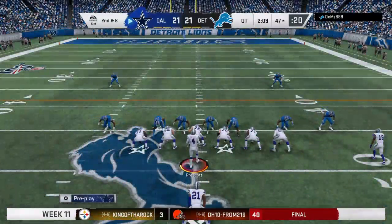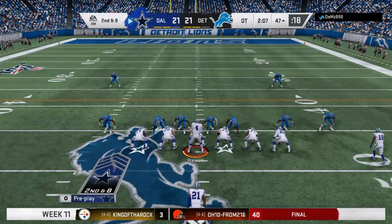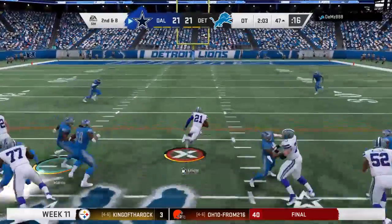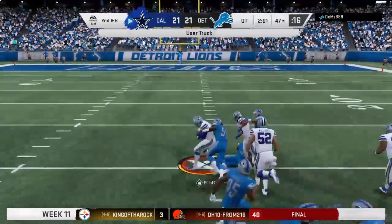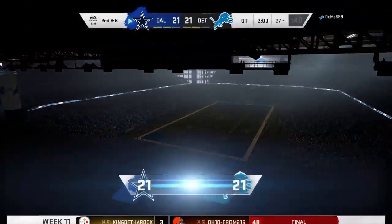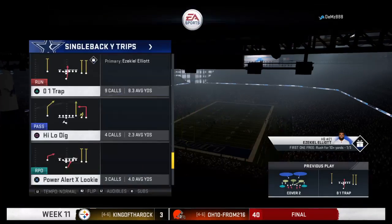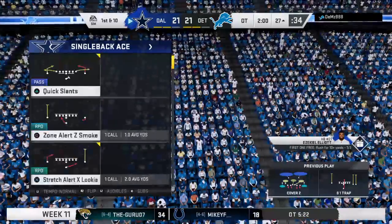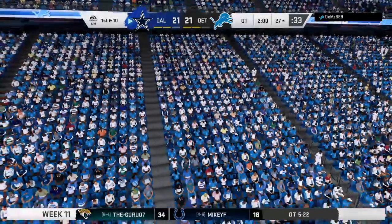The last run good for 2. Here's 2nd and 8. They'll keep it on the ground. It's Elliott. And he works it past the 30, almost to the 25. 2 minutes left in this overtime session, and still all tied.